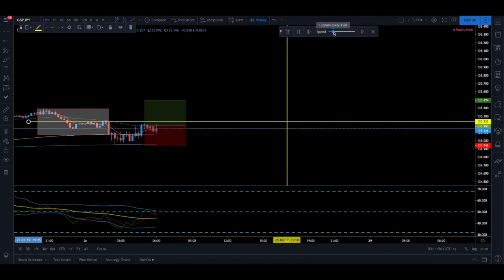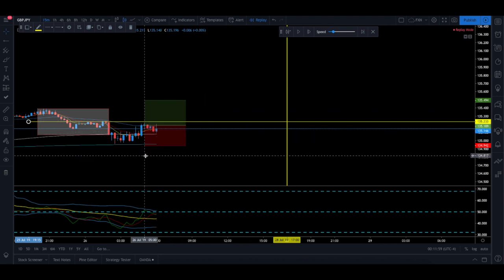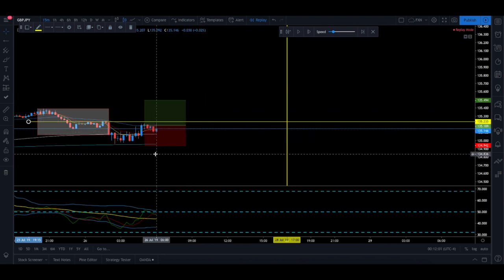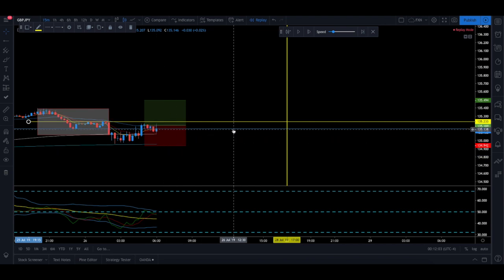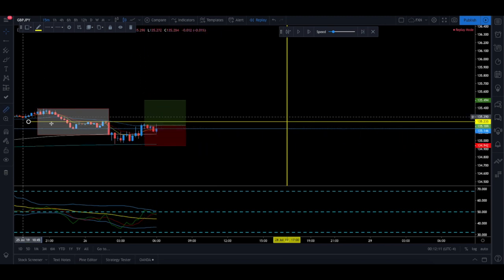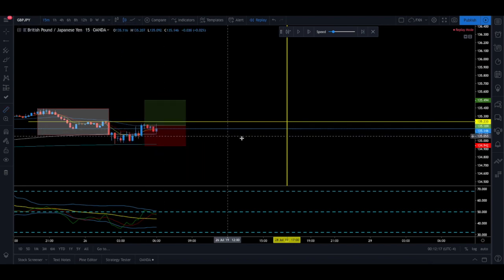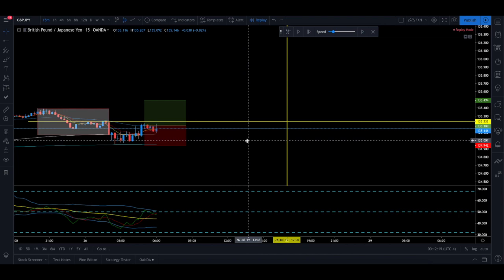And as you can see, we're moving from 5 o'clock all the way until 6 o'clock, so another hour. And we're moving basically sideways within a couple of pips of each other. We're basically moving in a range of about 8 pips for the next hour, from 5 to 6.